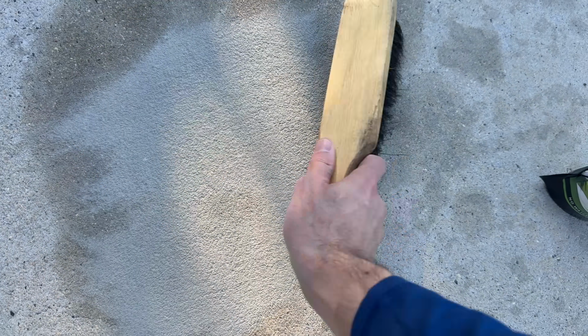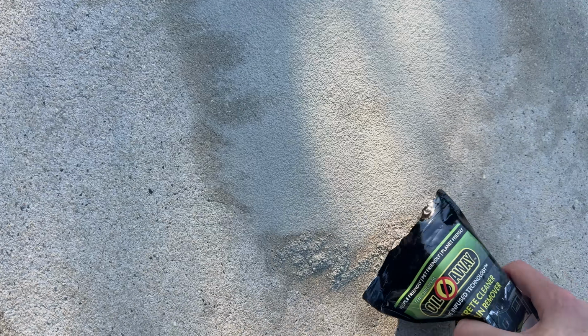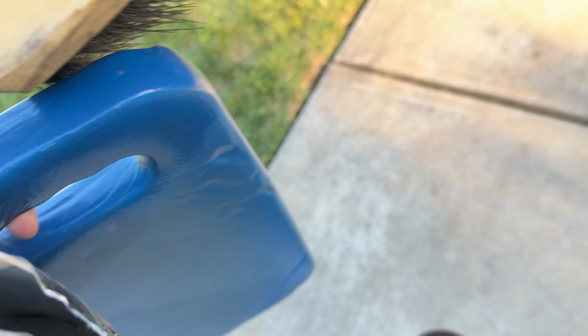You can see where it's going on, it's almost like a dye, or like a paint or dye or something. So I'll put a little bit here, a little around the edges. Okay, I put a line down the whole driveway and spread out some here. We'll see if this works. I still have some left, maybe 25%.